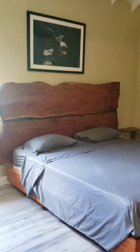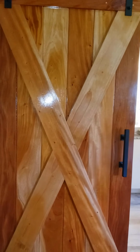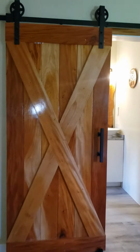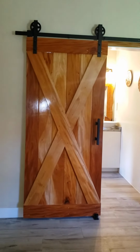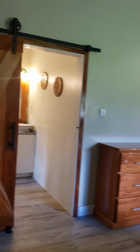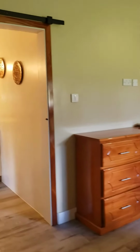Spacious master. Again, you can see all of the wooden accents in here. The house has 110 and 220 voltage. There's a barn door which separates the bathroom space from the bedroom. Nice and spacious.